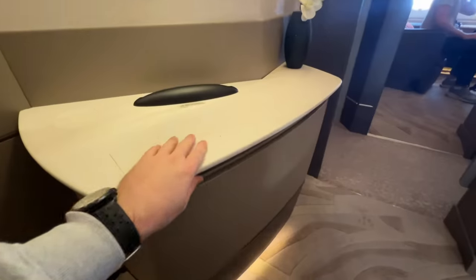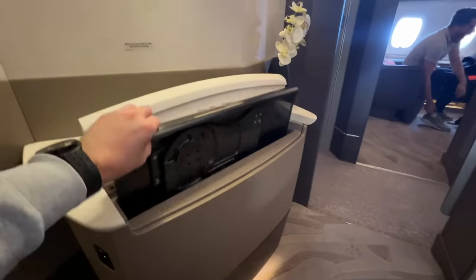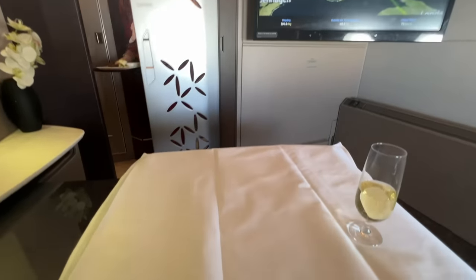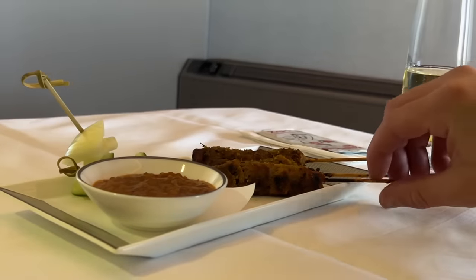Not sure about you, but I'm starved. Let's get that tray table out and see what's on offer today. Now, strangely, SQ don't provide physical menus. They claim it's to reduce touch points, but this makes zero sense to me and hampers the premium experience. Anyway, what did I go for?